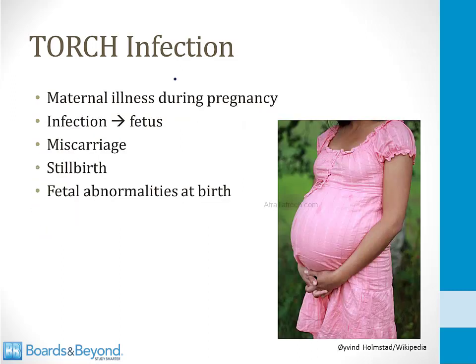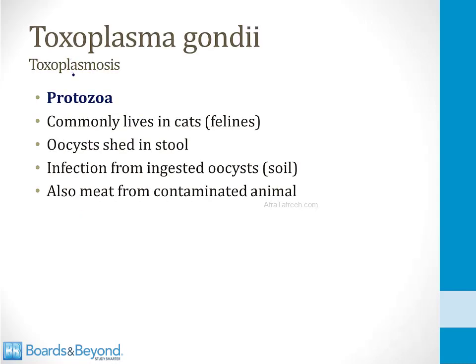The way all these infections work is the mother gets sick during pregnancy and develops characteristic symptoms. The infection is then transmitted across the placenta to the fetus. Now, in many cases, this simply leads to loss of the pregnancy, like a miscarriage or a stillbirth, but in some cases, the baby survives and is born and will have abnormalities at birth, and that's what we'll spend a lot of time talking about in this video, because that's what they like to ask you about in the Step 1 exam. We'll start with Toxoplasma gondii, which causes toxoplasmosis.